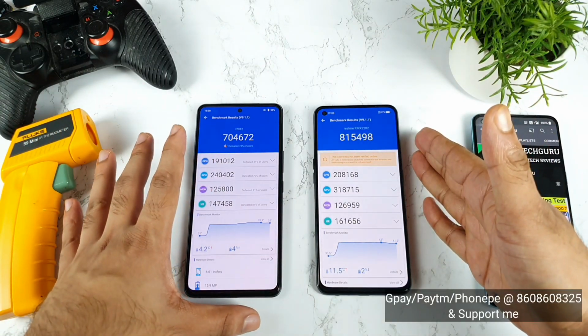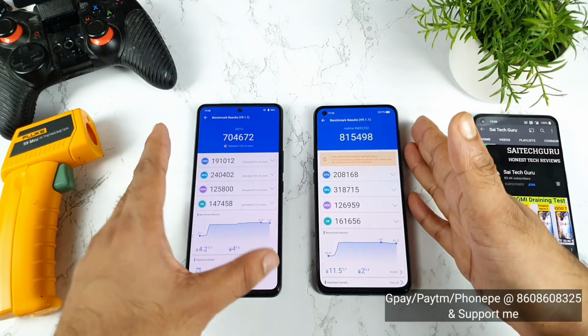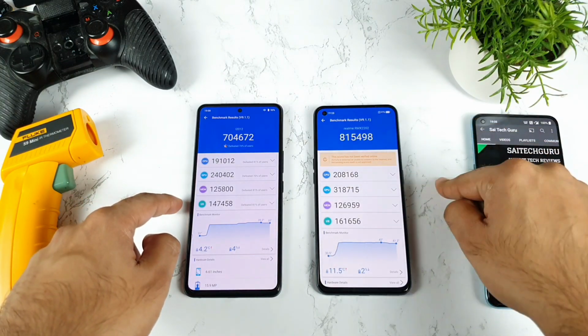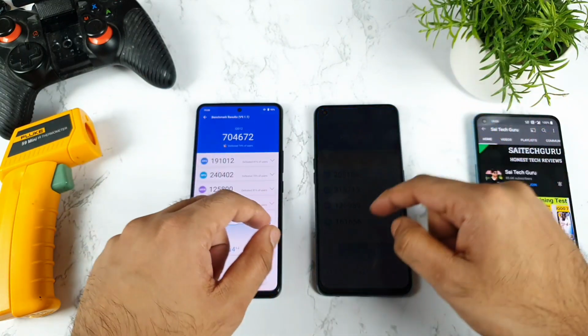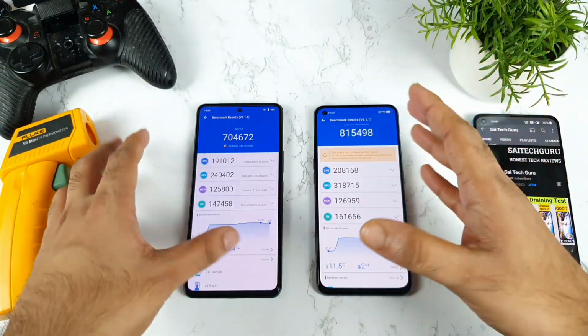So 1 lakh is not a joke, but for that kind of price, is it worth spending on this phone or not? Because right now, without using any kind of offers, the iQOO 7 phone starts at around 32,000 and Realme GT starts around 38,000. So it's a huge difference regarding both price ranges. I need to do a little bit more speed tests and a lot of other optimization tests as well. So stay tuned for those videos.